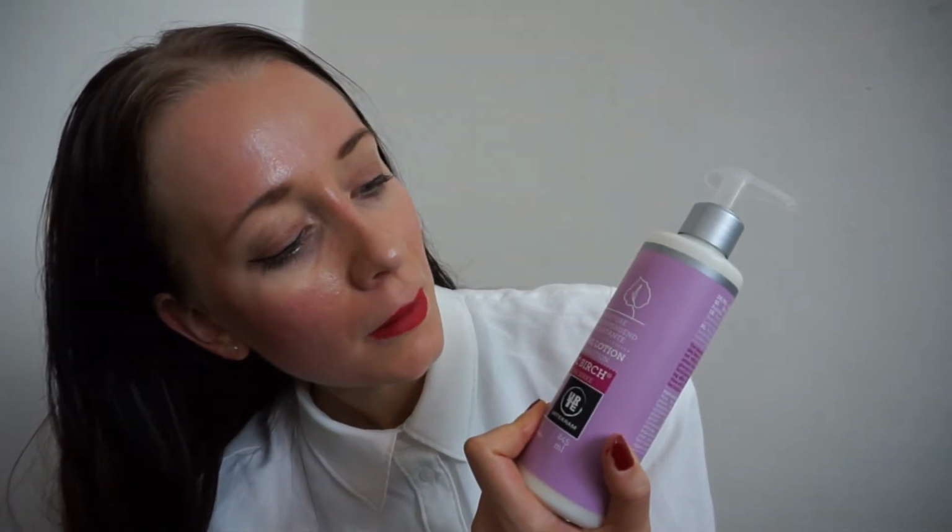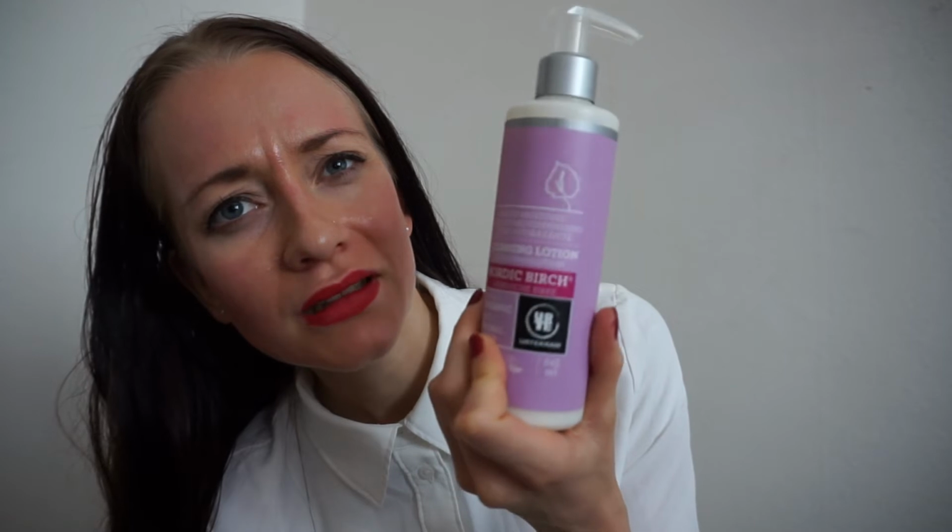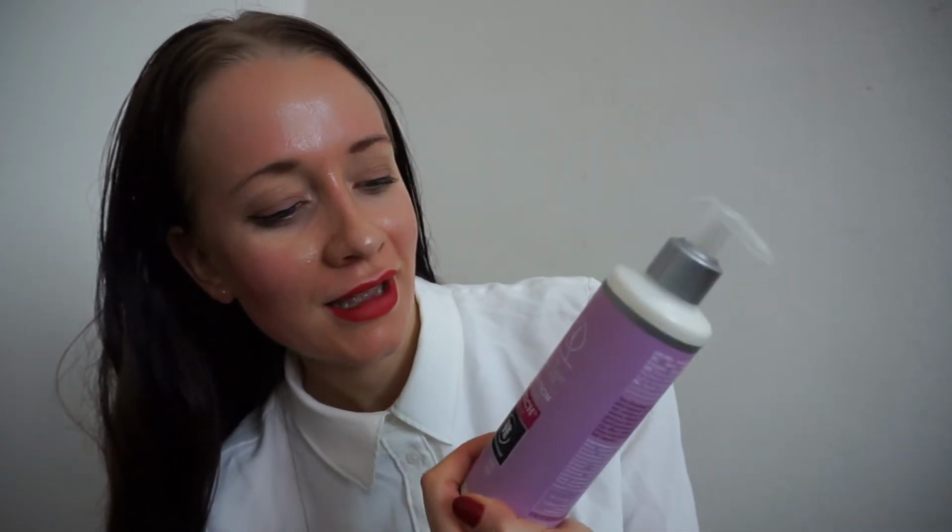So the other product that I'm going to show you from Urtekram is one that I picked up yesterday, and this is a cleansing lotion. I haven't tried this one before, and I was just interested to see how it would feel. This one is with Nordic birch. Oh my god, I don't know how to say it. Anyway, this is a tree that grows everywhere in Sweden. And it comes with a very handy type of pump.